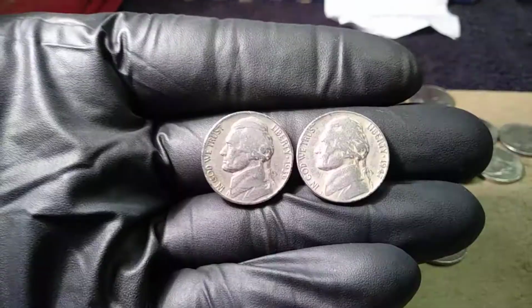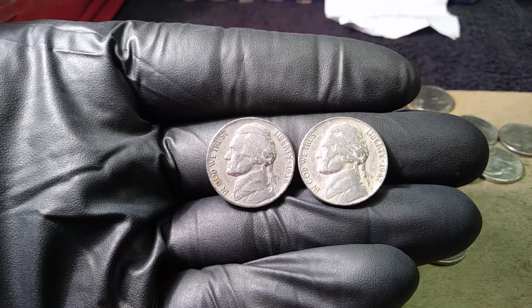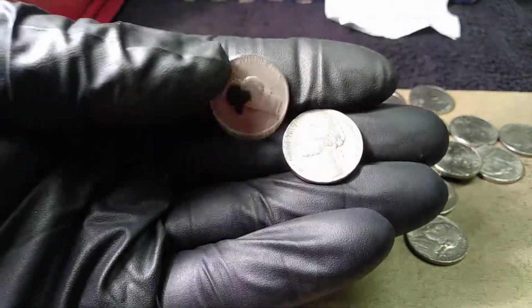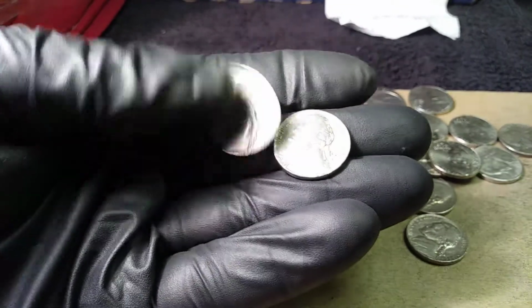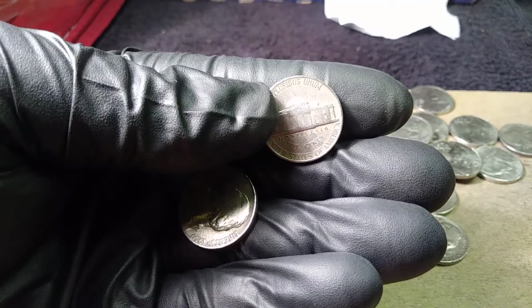I'll be back. Roll number 23. I got a 1939 and a 1947. The 39 came reverse up, so I knew that it didn't have a mint mark, and it's got some crud on it. I'll keep it anyway. And the 1947 has no mint mark either.